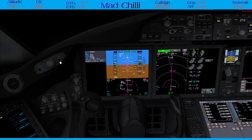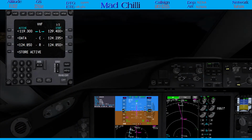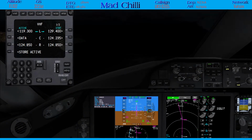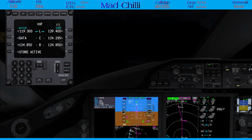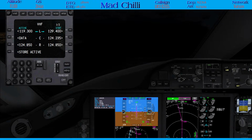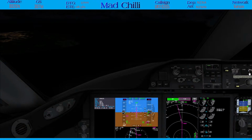So there's 11,000. Great, looks like this plane doesn't want to slow down. Okay, I'll do it myself. So yeah, okay. So basically, Wellington approach is just closed, and he's gone on to 129.4. Apparently, although that's not a frequency that's been registered on my sim. Approach checklist. Yeah, this thing did not slow down in time because I had to do it myself.